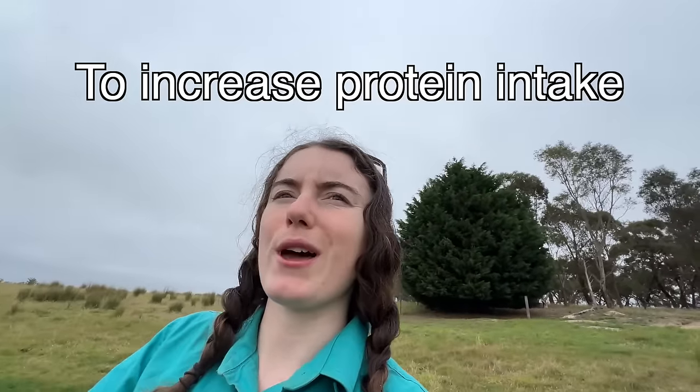So let's do that. Also, I would like to correct another statement I made. I said that roughly a 50 kilo sheep will kill out to about 25. Closer to 22. All right, let's feed out some grain.